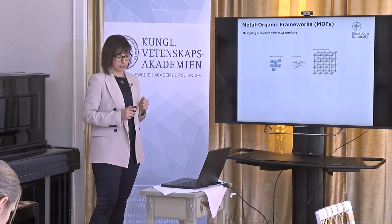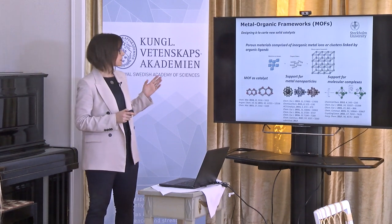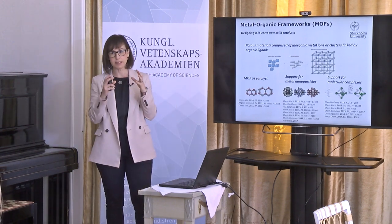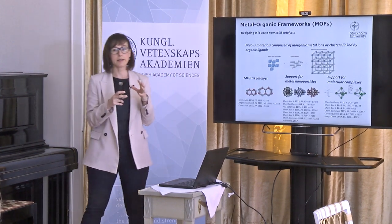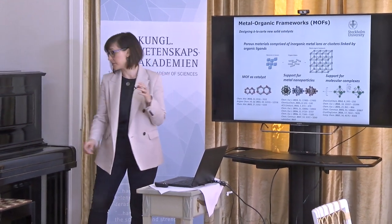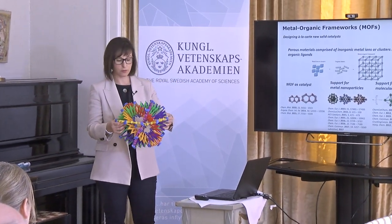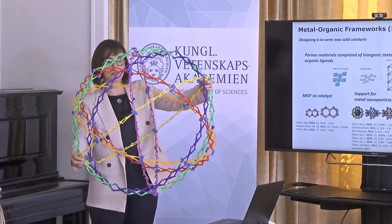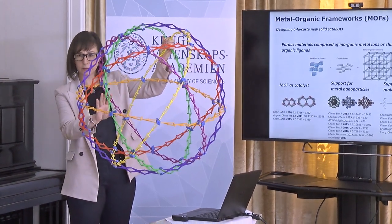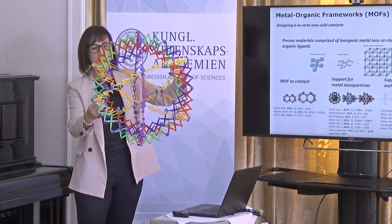And the very last slide I want to show is about our heterogeneous catalysis, and for this we use porous materials that are composed of metal clusters and organic linkers, and inside these pores we put the catalyst, either metal nanoparticles or transition metal complexes. These are very fascinating materials, and this is kind of macroscopically how these materials would look like. So they have an enormous surface, and we put the catalyst inside so that the reactants go in, react, and the products go out. And many of these materials are even flexible, so they can really adapt to the shape of the catalyst.